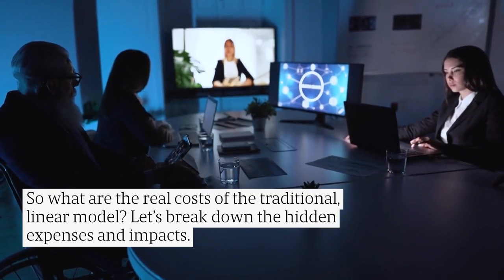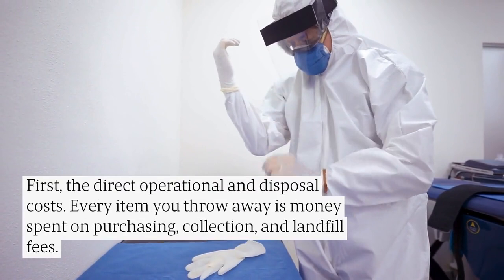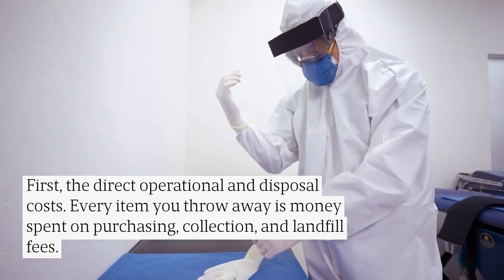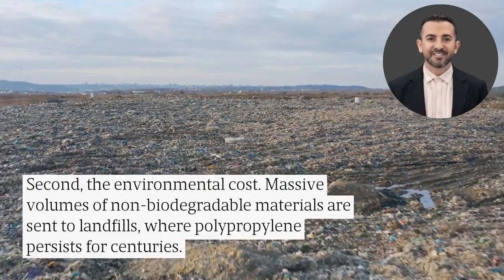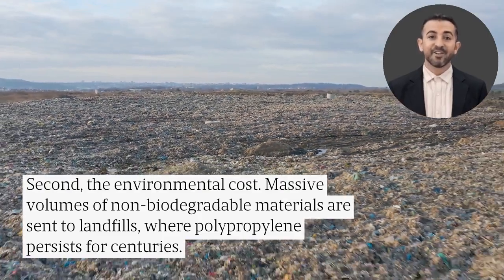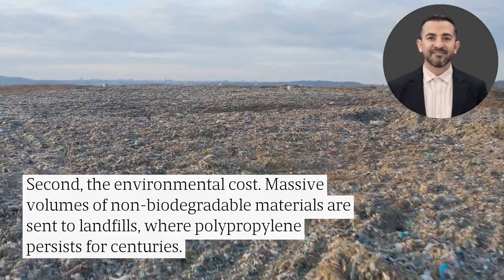Let's break down the hidden expenses and impacts. First, the direct operational and disposal costs. Every item you throw away is money spent on purchasing, collection, and landfill fees. Second, the environmental cost. Massive volumes of non-biodegradable materials are sent to landfills, where polypropylene persists for centuries.